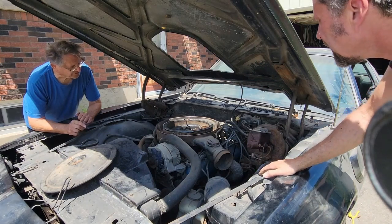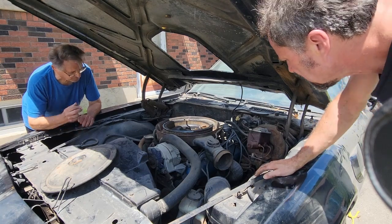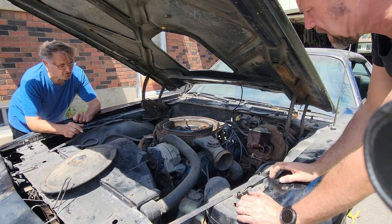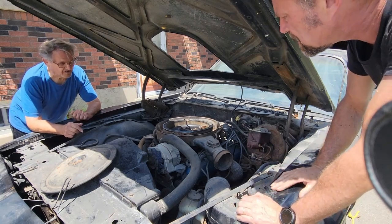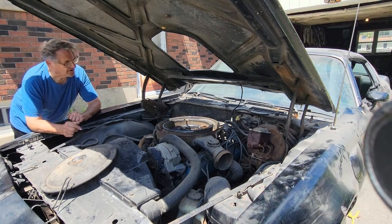So we definitely know one thing, the starter's probably the problem why she won't kick over. Yeah, but it's going now, so it'll go. Seems like it has some kind of a brake pedal too, which is nice. Let me just crank it for a second here.